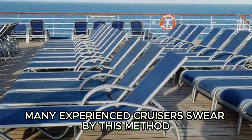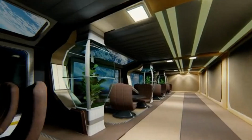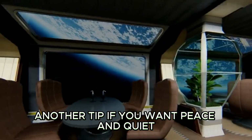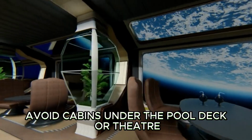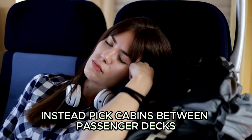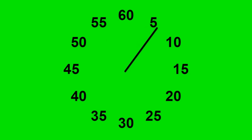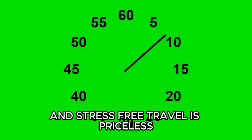Many experienced cruisers swear by this method, though cruise lines rarely advertise it. Another tip: if you want peace and quiet, avoid cabins under the pool deck or theater. Noise can ruin your sleep. Instead, pick cabins between passenger decks. Smart placement saves you stress, and stress-free travel is priceless.